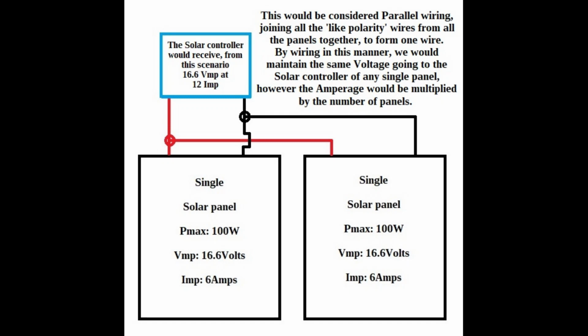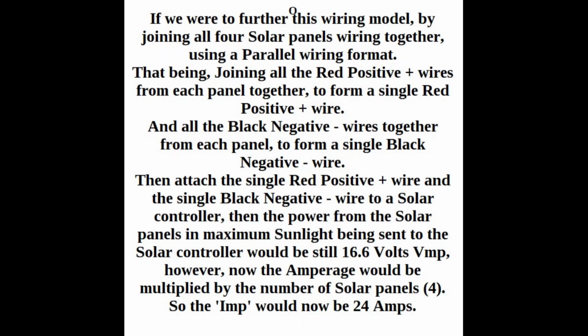What this does is maintain the same voltage of a single panel regardless of how many panels we combine. But what does happen is the amperage of each individual panel is multiplied by the number of panels that we are connecting up in this way. So, using the earlier example of 4 times 100 watt panels rated at 16.6 volts VMP each at 6 amps IMP each, then our combination of 4 panels wired in parallel would give you a maximum, assuming the panels were all getting full sunlight, 16.6 volt VMP at 24 amps IMP, because we've got 4 panels at 6 amps each.